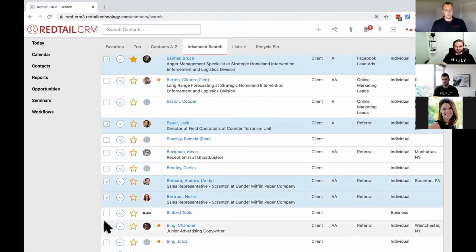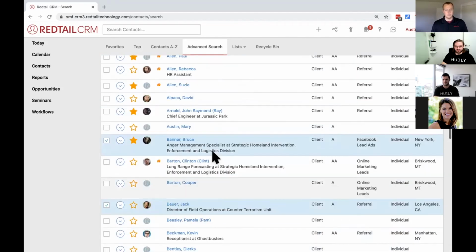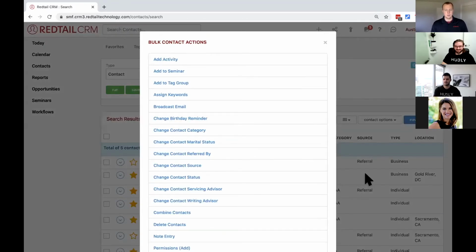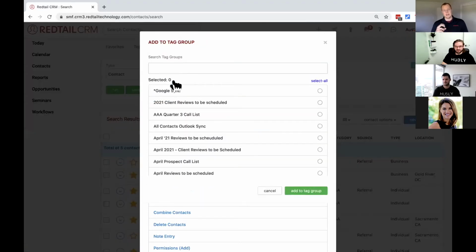And once I've made my selections, I'm going to come up here to contact options, choose bulk actions, and add them to a tag group. By adding them to a tag group, not only am I grouping these clients together as part of my tax review process, but I'm going to be able to take these contacts and sync them over into Hubly, where I can go ahead and initiate the tax review workflow process.